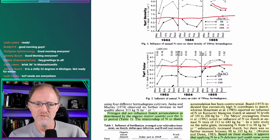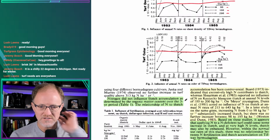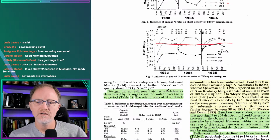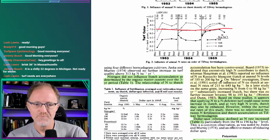Okay, so now we go to the next paragraph. "Nitrogen did not influence thatch accumulation as determined by organic matter content over the 3-year period, table 1." So I'm going to read this and then come back to table 1 because I highlighted it in yellow for a reason. He's going to talk about all this other stuff from other people. And it's important because it contextualizes the model, if you will, of turfgrass thatch.